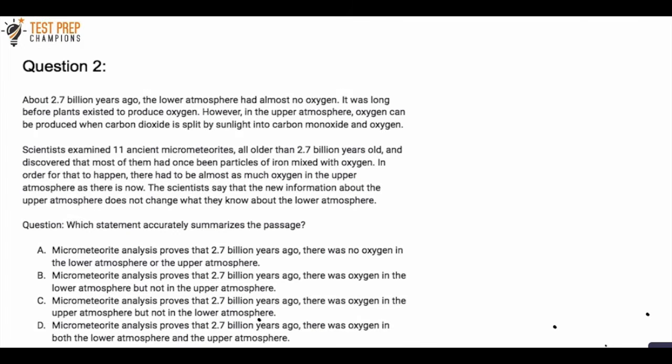So question 2 says, about 2.7 billion years ago, the lower atmosphere had almost no oxygen. It was before plants existed to produce oxygen.